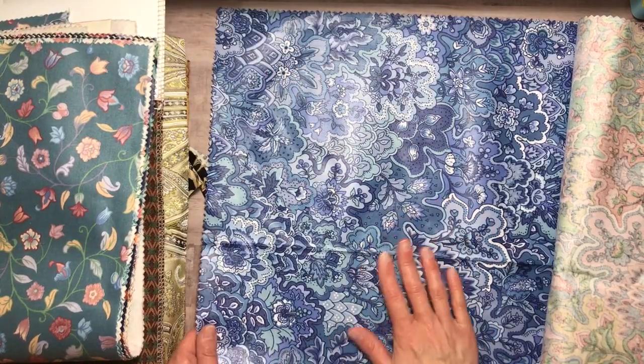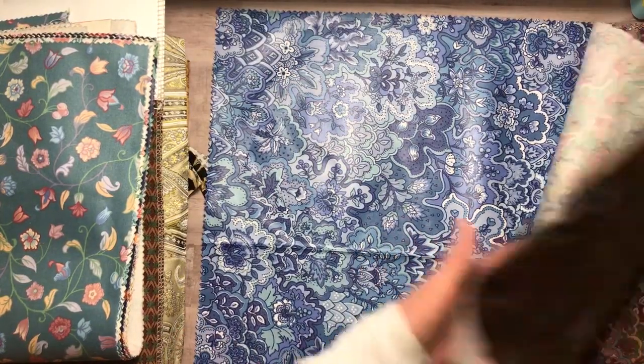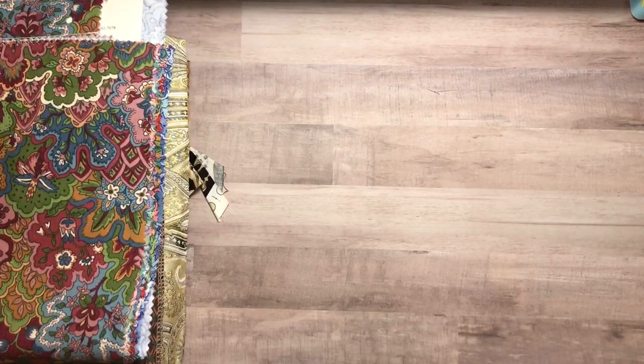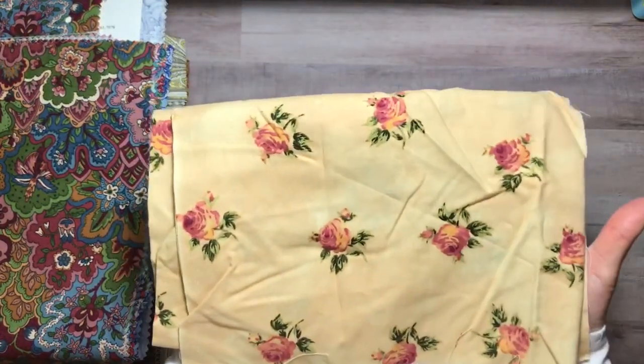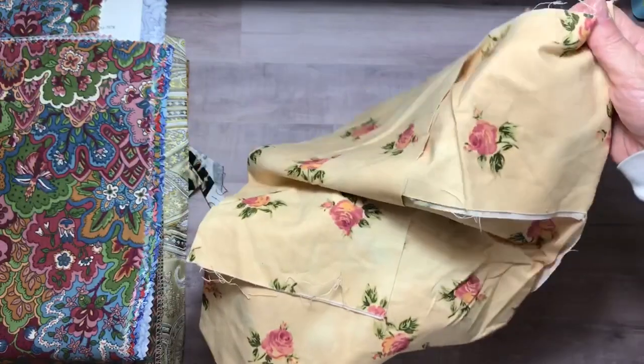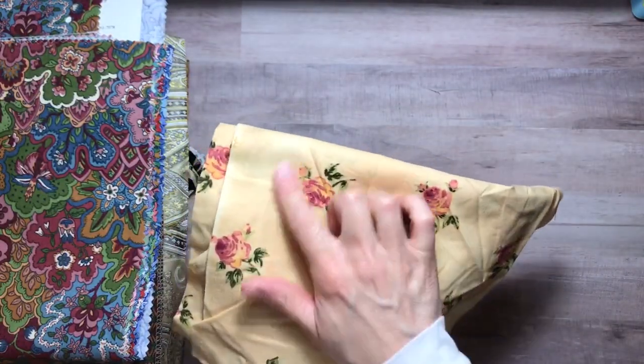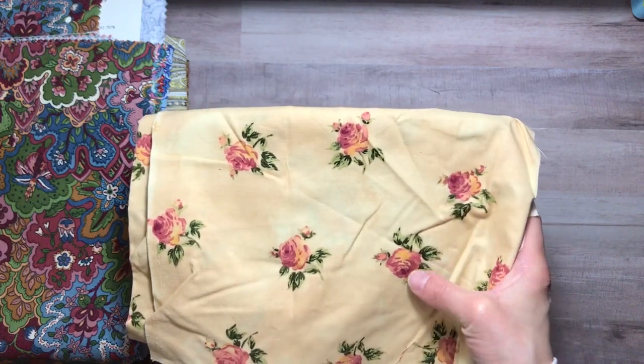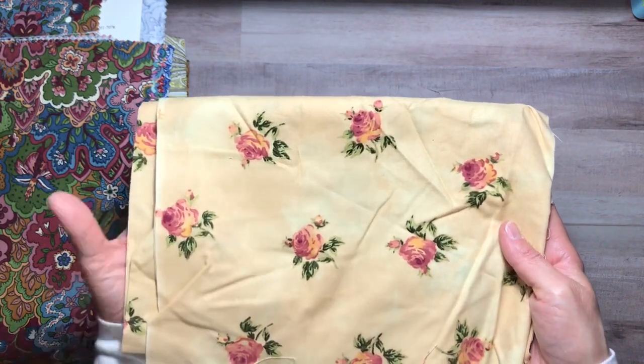Ooh, that's lovely. Lovely. Like it. Here's a nice piece of floral fabric. I love that it has this shabby chic kind of look. Even the flowers are kind of faded. They're not real defined.